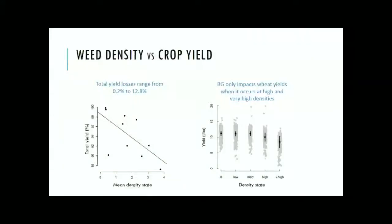We've got data for 10 fields here. I am going to summarize this very quickly. Total yield losses range up to 12%. Each of these dots represents a field, but if you look within fields, you can see there's a non-linear relationship. At low and medium densities of the weed, it's not having any effect on your yield. That suggests there is management potential there, and that you don't need to manage when you have low densities of those weeds, which will reduce your likelihood of evolving resistance.